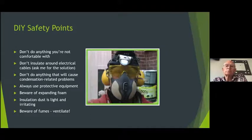apart from polythene, but it will stick to almost everything else, and it's a bit of a menace, and it keeps expanding for ages. Insulation dust from cutting it is really light, so it tends to float around a lot and is therefore a lot easier to inhale or get in your eyes. So it's well worth cutting outside and just keeping your head upwind of it where you're cutting. And again, expanding foam particularly, but other things give off fumes, so it's well worth ventilating the space properly when doing any of those things.